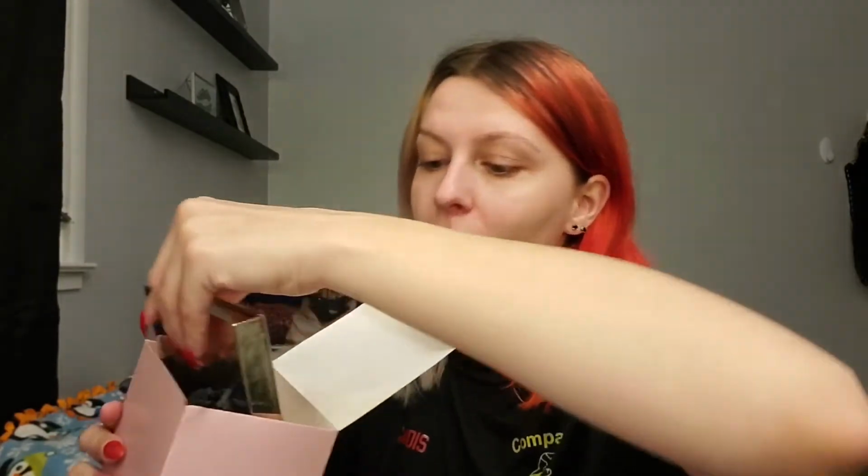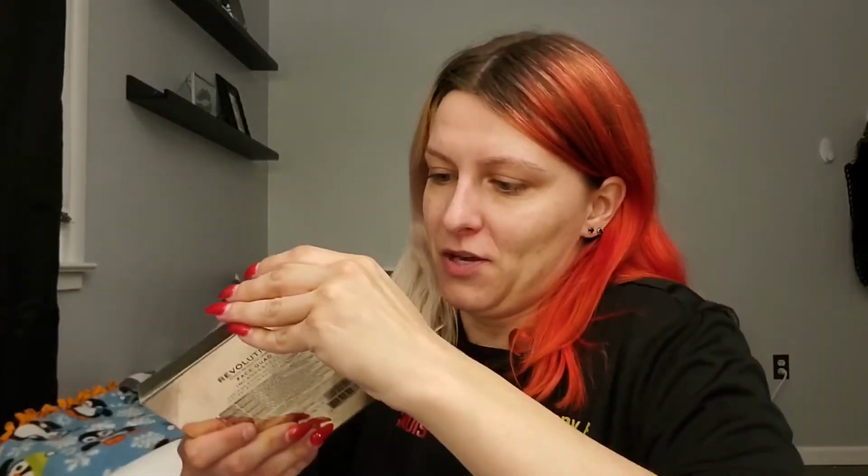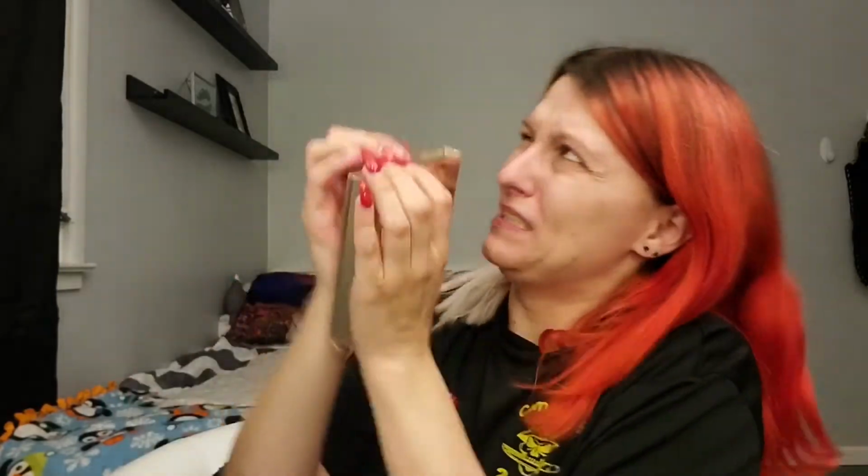Alright, so we got some paper. Oh, I think, y'all, we start out with a palette. We're starting out with a palette. Oh, it's a face quad, y'all. This says it's Makeup Revolution. I know nothing else now. There's stickers and stuff. I want this. Me, I'm poor. So let's see what this looks like together.